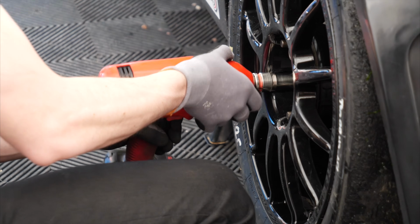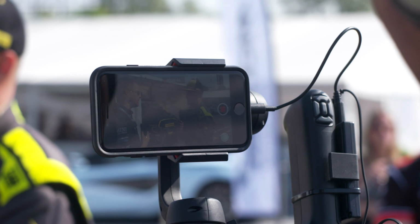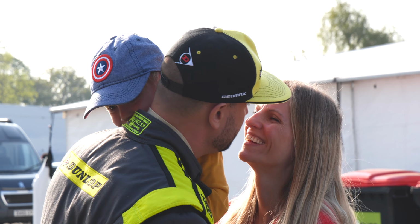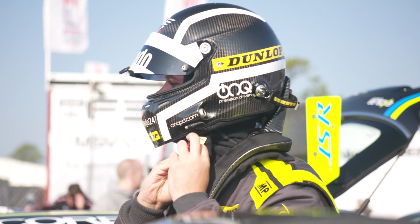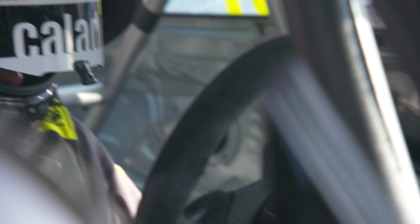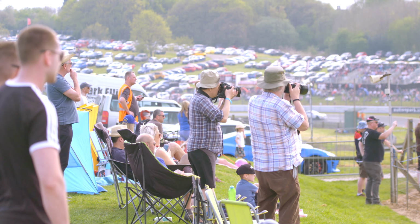No use dwelling on it though, as race 1 was looming on the horizon. Good morning everybody, and welcome to a glorious Alton Park circuit here in Cheshire for this bright and sunny Easter Monday race day. We're about to get racing underway for the first time in 2019 for the Mini Challenge.